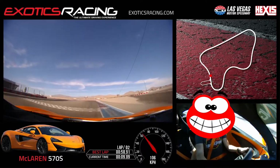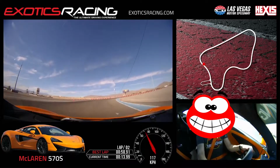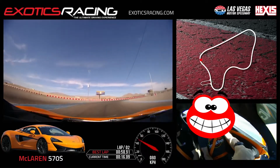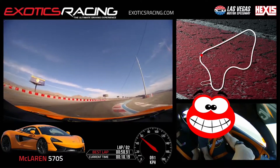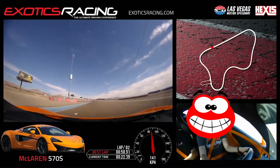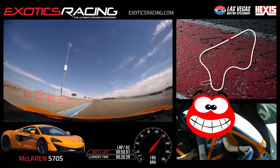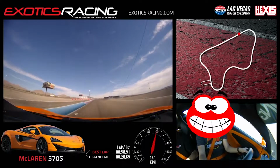Over these inside stripes, a little more throttle across. Good. Get turned in and cut over the inside stripes here as well. That's going to open up the radius of the turn for you on exit. Perfect. Stay on it to orange this lap. Down and then ease off.